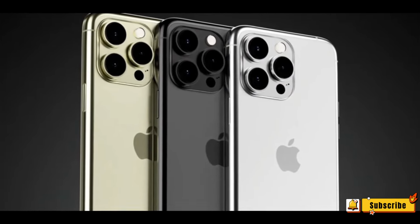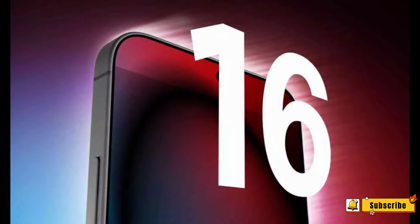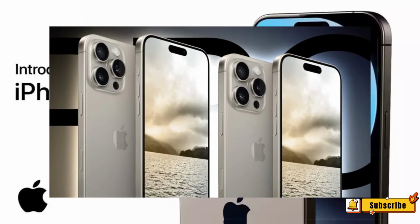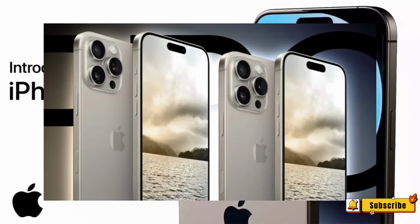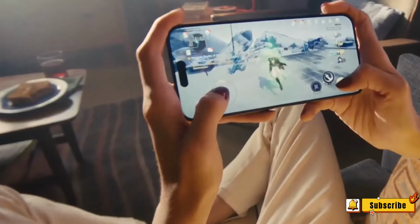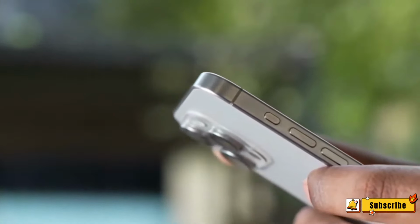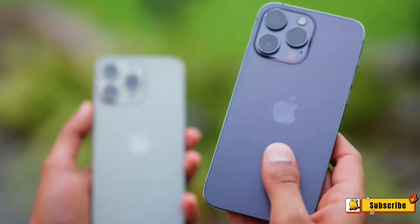This increase in size is not just for show. It paves the way for a 5x telephoto lens with tetraprism technology, a first for the iPhone series. The larger form factor also implies the inclusion of bigger batteries, ensuring that these devices can power through the day with ease. A new era of interactivity.